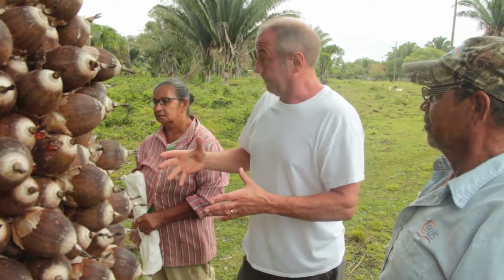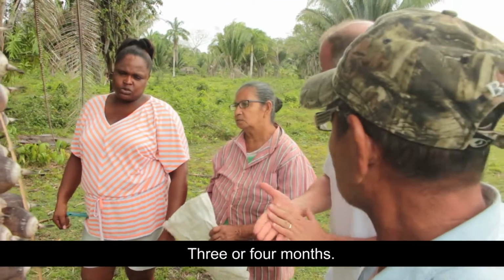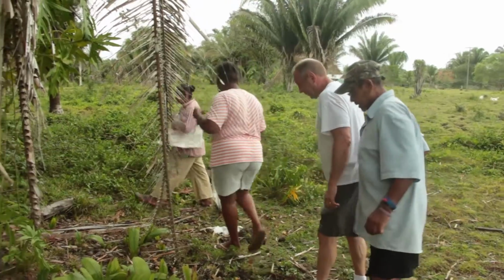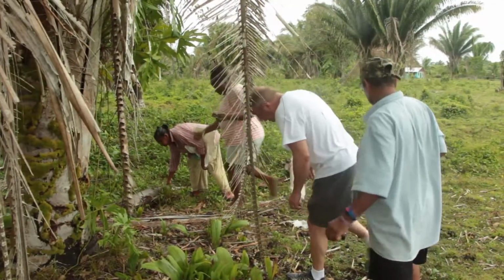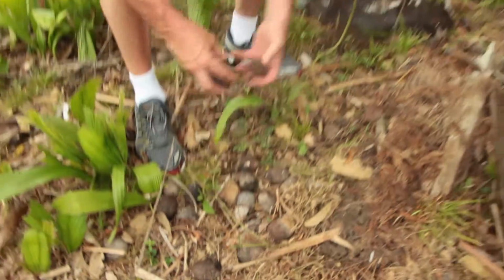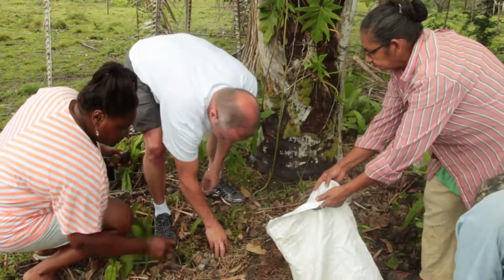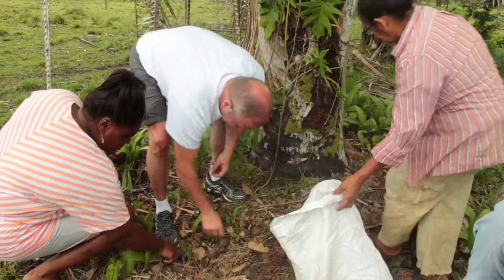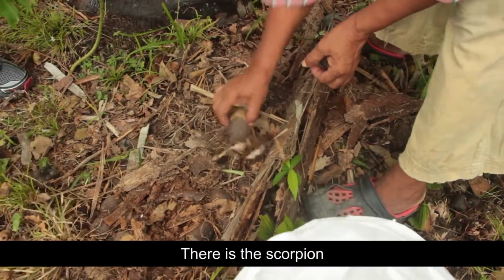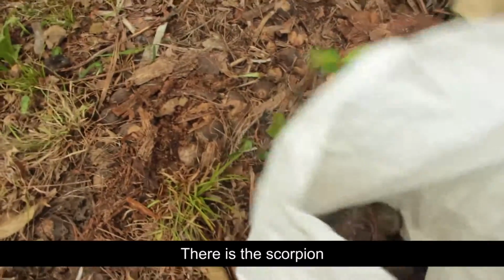How long do you have to store them? 3-4 months. We'll let them dry with no rain. Okay, so let's look at some of them on the ground. Maybe we can look at a few of them. All right, Cohune, Cohune, Cohune. These are all good, huh? Look at that. See the scorpion there? There goes the scorpion. Yeah, don't let him sting you.